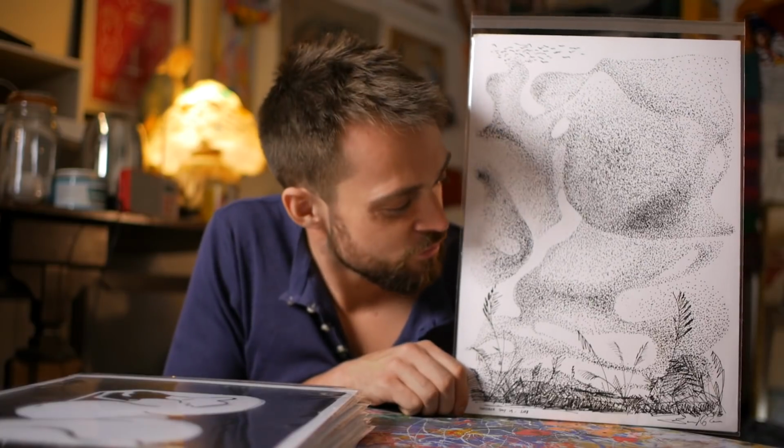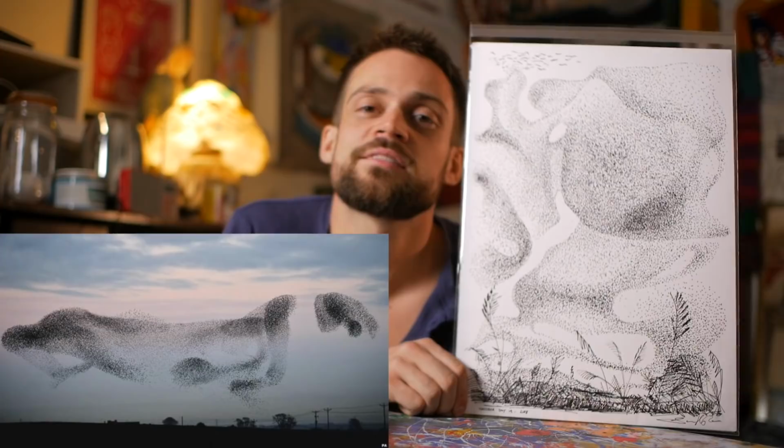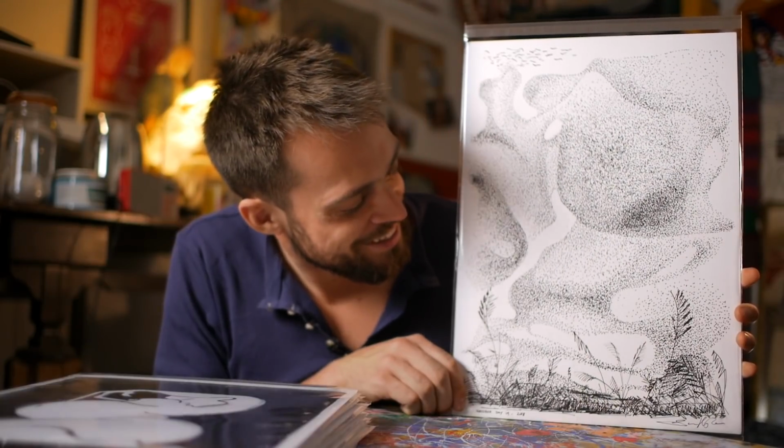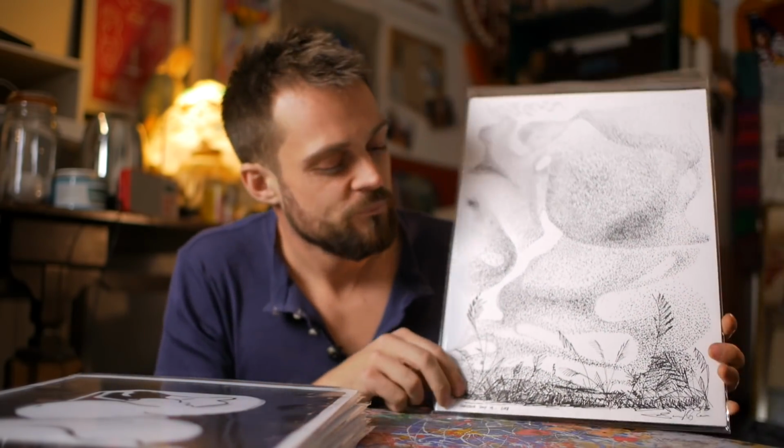So a murmuration is a flock of starlings. Just at the start of this time of year until about January, they will start migrating away. There's a lot of dots, and I underestimated just how many dots. So I just did dots. And it probably took me about 3 hours of dotting. But yeah, it was good fun.